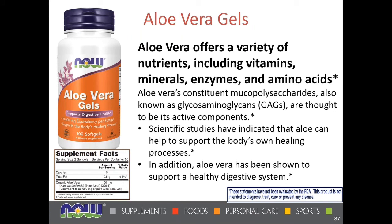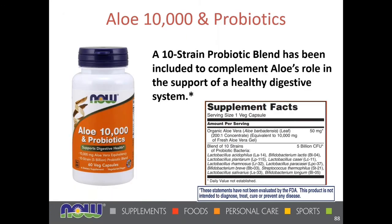And now we have aloe vera gels, always a perennial popular item. Aloe vera offers a variety of nutrients, including vitamins, minerals, enzymes, and amino acids. Now those amino acids are also known as mucopolysaccharides, which are actually more sugar compounds, or known as glycosaminoglycans, which is a combination of sugars and aminos, or GAGs, thought to be its active components. So scientific studies have indicated that aloe can help support the body's own healing processes and support a healthy digestive system. So it's a very perennial favorite.